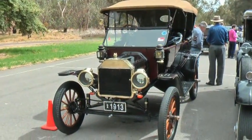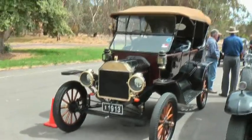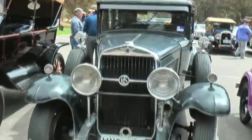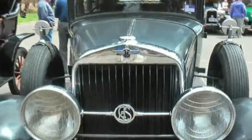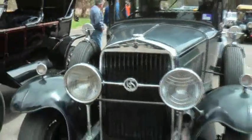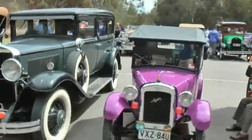The second row of cars. T model Ford, presumably 1913 from the rego number. And I'm thinking this would be a Nash. But no, it's a LaSalle. And a little Austin.